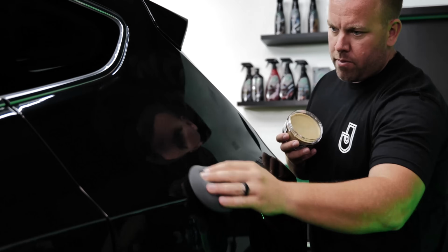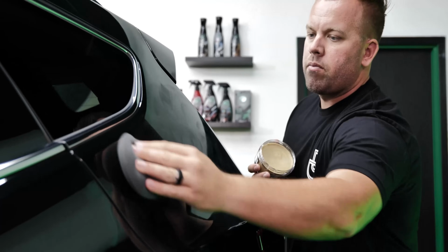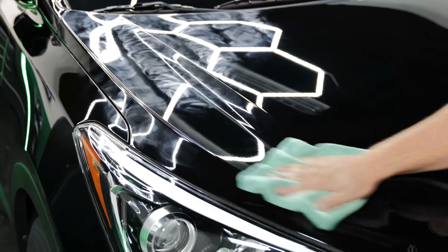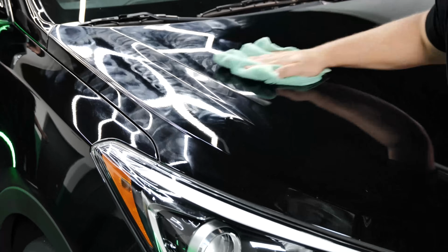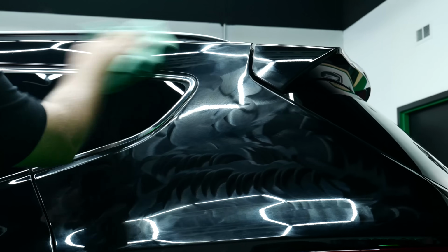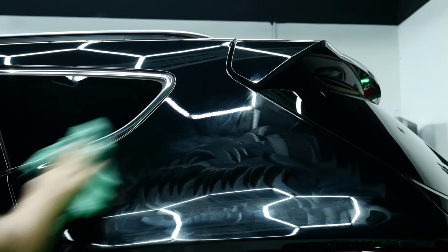Normally after you apply a product and you buff it out on your car, whether you're using a hand or machine, you're creating static charges, and those static charges attract dust and dirt. But with our graphene technology in this paste wax, it helped to retard that attraction of dust by helping to dissipate those charges. The other thing that we saw, it's thermally conducting.